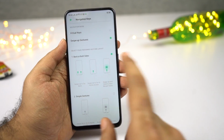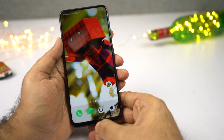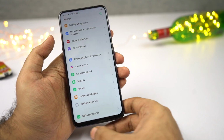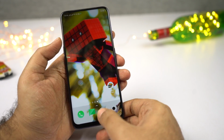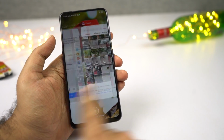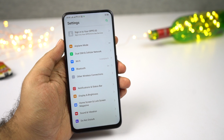Most of the phones come with only one navigation gesture, but on this phone, we have 4. And my favorite one would be the first one. Once you select the first gesture, you can swipe on the left or right corners to go back, swipe from the center to go home, and finally, swipe and hold for recent apps. These gestures give you a much more immersive experience than your regular navigation keys.